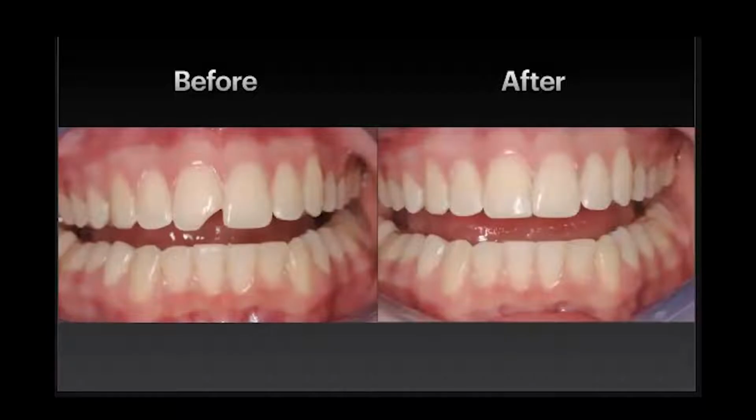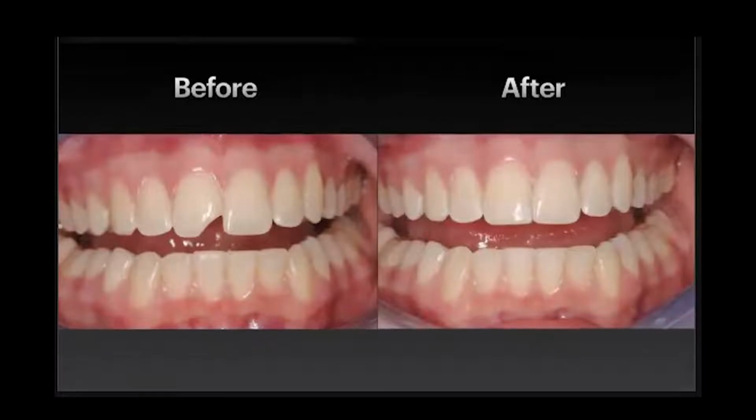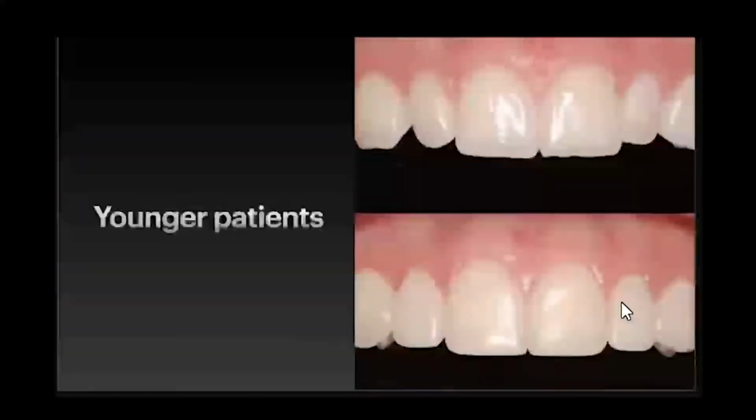And we're going to go through a step-by-step case in a minute for how to do an invisible class 4 composite tonight. But first, let's talk about some of these other case types where we might need our composite resin skill set. So we also talked about younger patients. This is another category, teens, and, you know, sometimes due to budget, but sometimes just because we want to do the least amount of dentistry that we can do for them.